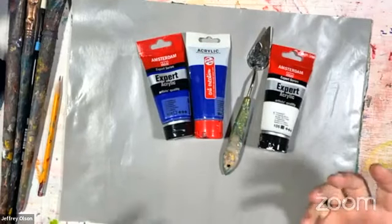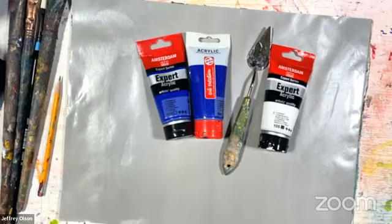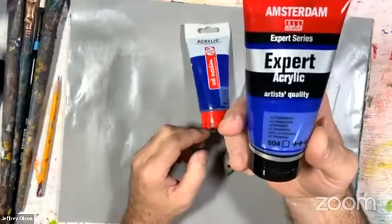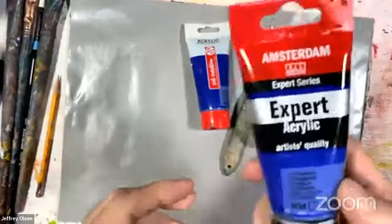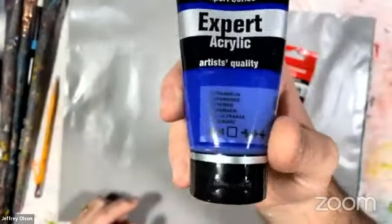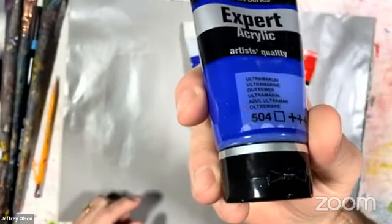Okay, so I wanted to start off today showing you how much color is in the Amsterdam Expert. There's just tons of wonderful color in these paints. And one thing too on this, let me see if I can get this up there without zooming out. There we go, no reflection there.